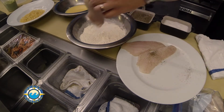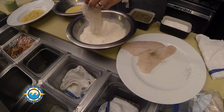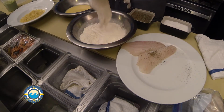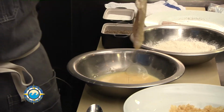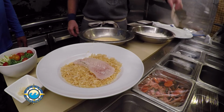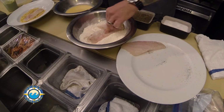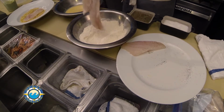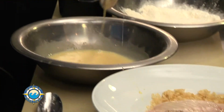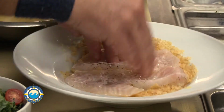And then we're going to go into that flour first. Try to keep this hand as my flour hand so I don't end up having a hot dog finger in a minute. Then into the egg wash. And then we're going right into that crumb. Super simple. You can do both sides if you want to, but this is going to leave that one side easier to saute as well. And just basically press those in really good.